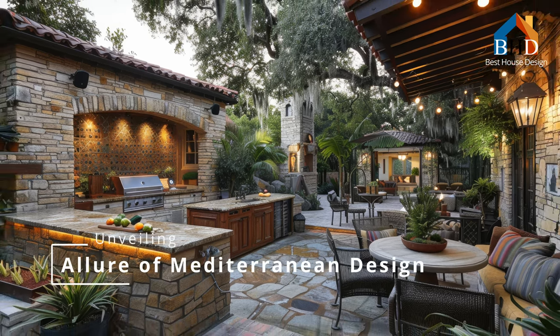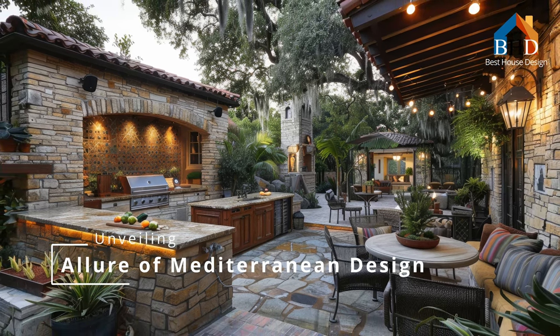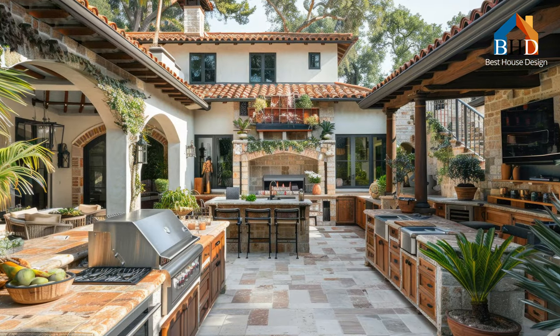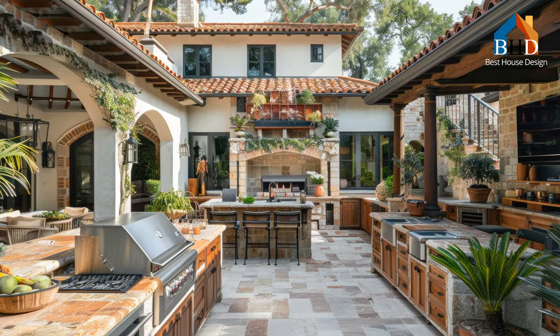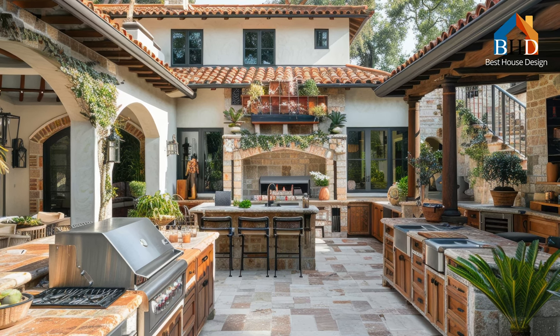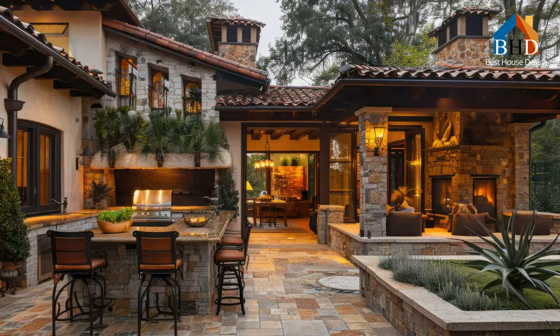Unveiling the allure of Mediterranean design. Embrace the allure of Mediterranean design as your outdoor space transforms into a haven of relaxation and sophistication.